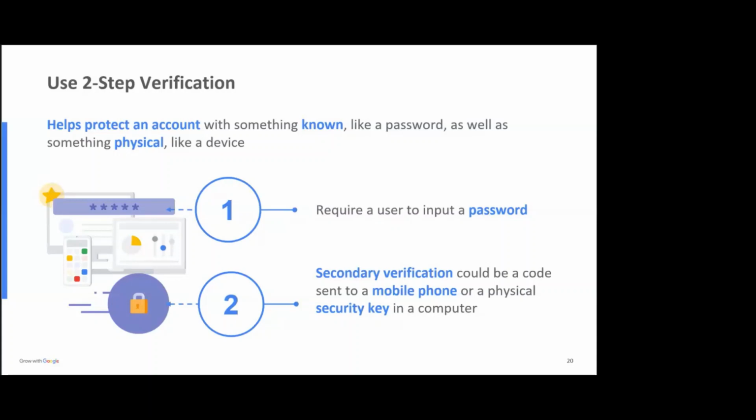So enabling two-step verification means the account is protected by your username and password, plus something that you physically own, like a phone or a security key. I've occasionally seen security keys here at the library from people who come in from their employers. It doesn't happen that often, but I've seen it once, or at least I'm well aware of it. Having something you physically own makes it more difficult for an unauthorized person to sign into the system, because they don't have your phone, they don't have your security key, and they can't get the texts that you get.